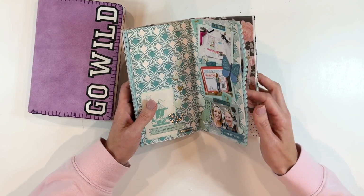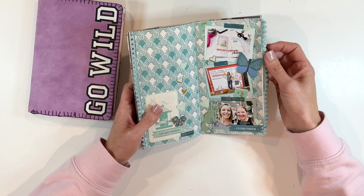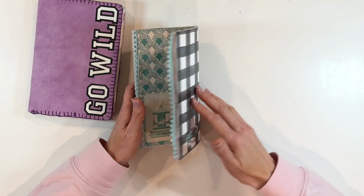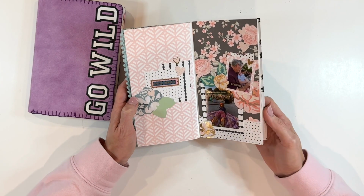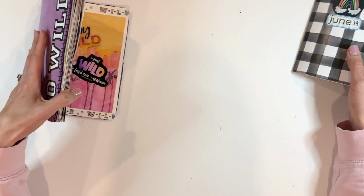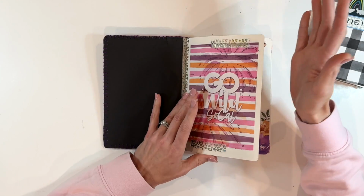Mini albums, I think, are a very fun way to dig into memory keeping, and we're going to have some more information on mini albums coming up. But I loved working in the Traveler's Notebook, loved kind of changing that up. Here's another example of a mini album. This is slightly larger. This is more the A5 size.